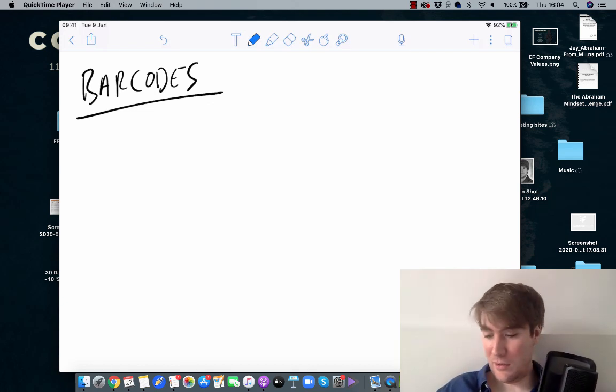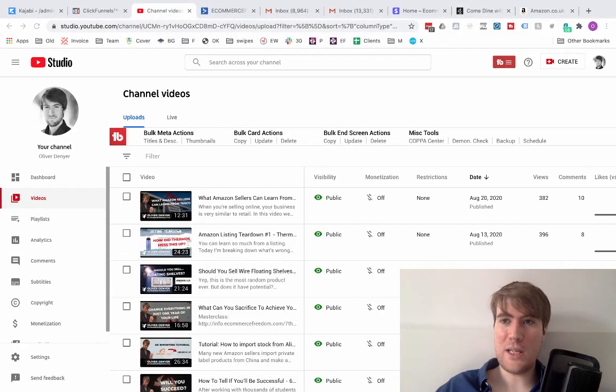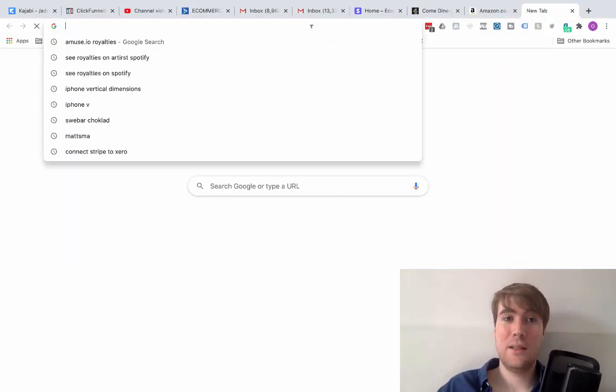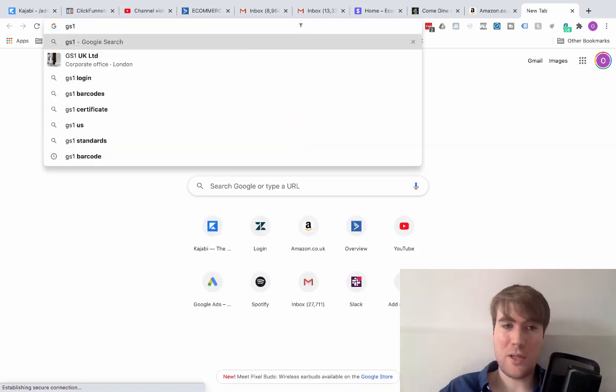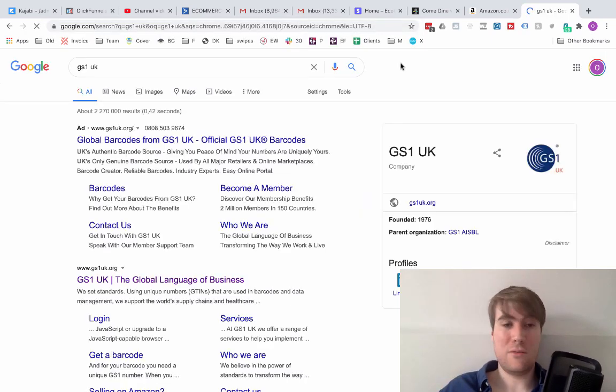So the first thing we need to do when we want to get a barcode for any of our products is we need an account with GS1. Okay, so if you're not sure what GS1 is, basically they create GTINs, or barcodes, same thing, for brands, right? As simple as that, okay?